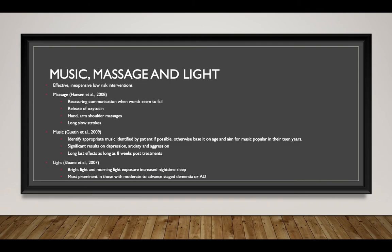For music, the study that I chose helped identify appropriate music for patients if possible. So if the patient is able to identify it, that's definitely good. But if not, you can base it on their age and aim for music popular in their teen years, maybe play a Pandora station and hope that they can relate to it, and a song comes up that sparks them and grabs their interest.